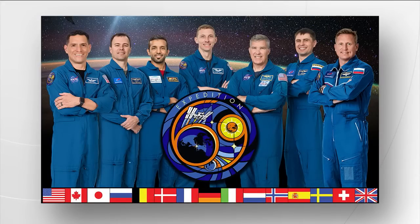NASA astronaut Woody Hoburg is part of Expedition 69. These are the crew members currently living and working aboard the International Space Station. They include NASA astronaut Frank Rubio, Roscosmos cosmonaut Dmitry Petelin, Emirati Space Agency astronaut Sultan Al-Nayati, NASA astronauts Woody Hoburg and Steve Bowen, and Roscosmos cosmonauts Andrei Fedyaev and Sergei Prokopyev.